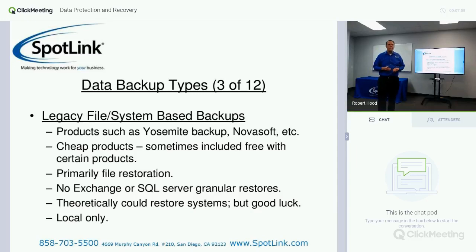All right, so legacy file and system-based backup systems. These are largely going away now, but there are products such as Yosemite Backup, NovaStor. They're cheap, often included free with various products. They're primarily file restoration. There's no Exchange or SQL granular restores. Theoretically, you could use these for a full system restore. I've never seen one of those be successful, actually, and they're local only.